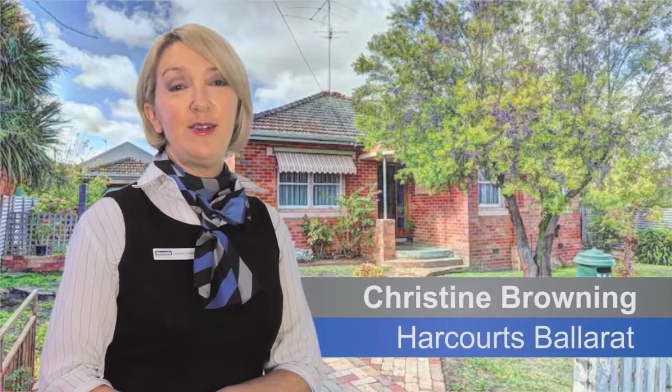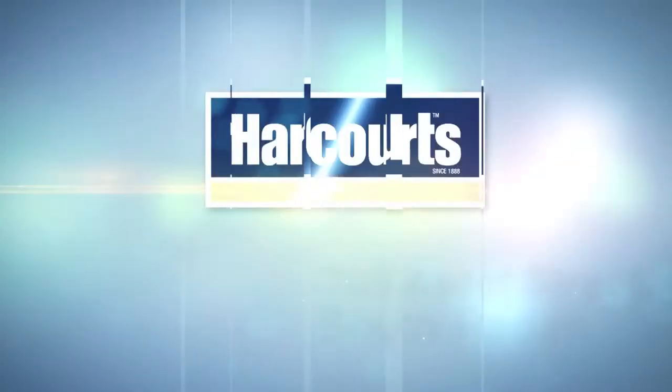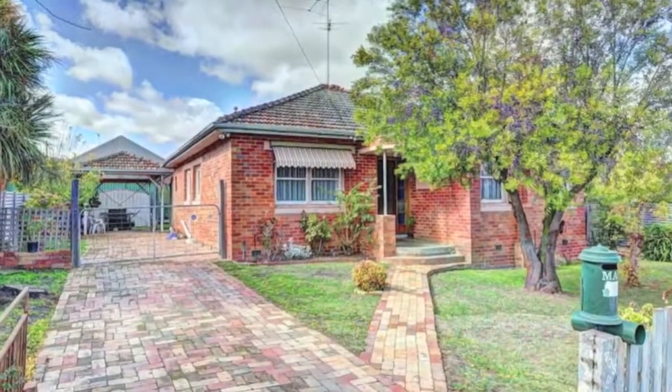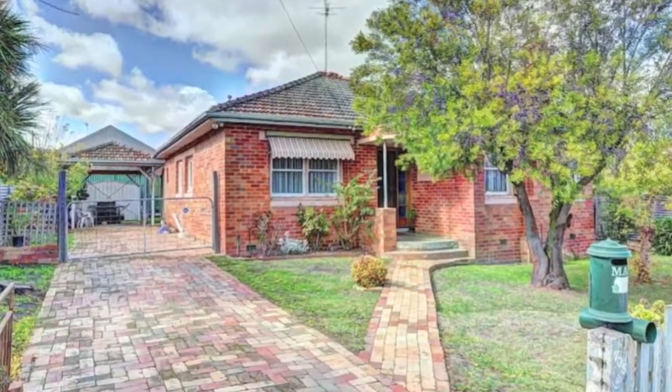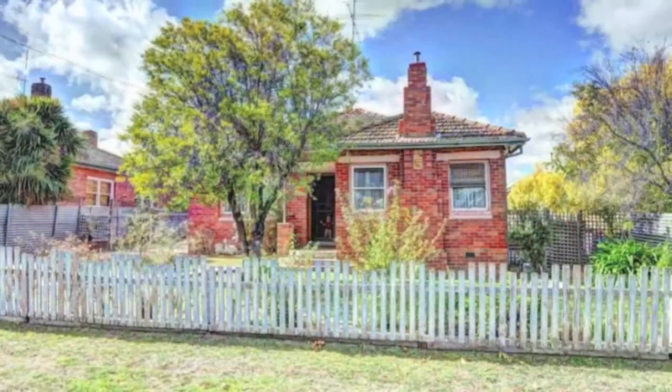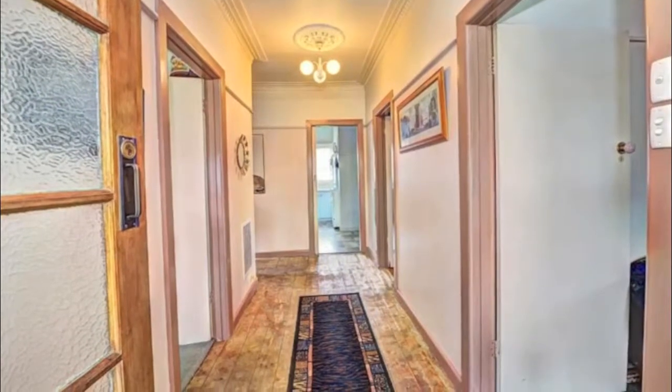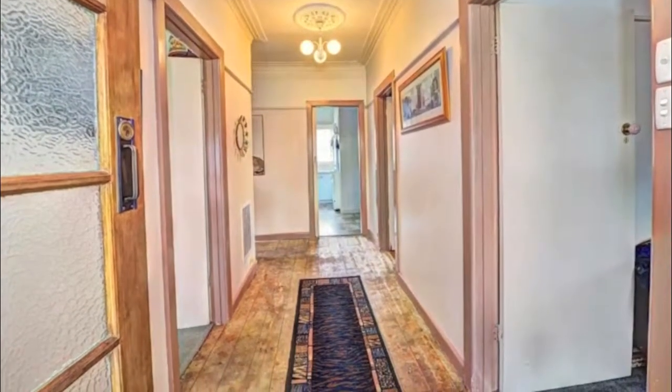I've got another fabulous property and I'd love you to come and have a look. This classic red brick veneer home is a short drive to the CBD, cafes, restaurants and schools. The great floor plan is unique as it has an extra large entry foyer with original floorboards.